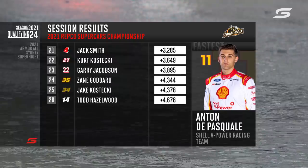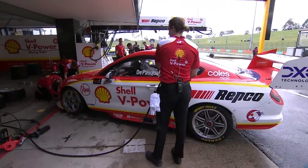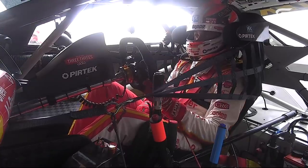And it sets up an amazing battle in that first race this evening, because he'll start off the front row of the grid with Shane Van Gisbergen, and a big, big improvement for the mobile cars for Chaz Mostert and for Bryce Fullwood. They'll be out of row number 2 in positions 3 and 4.